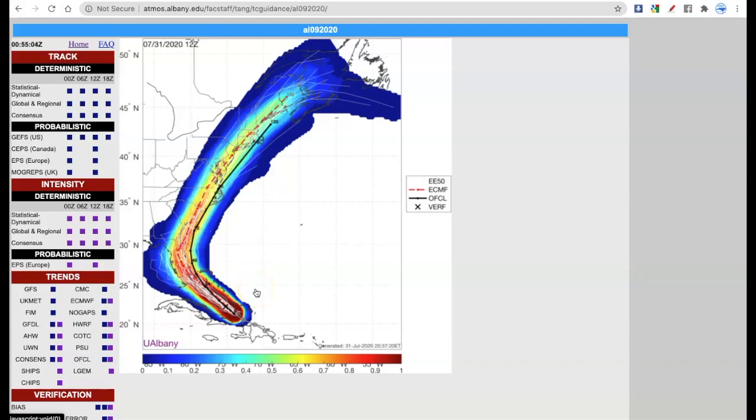So we're looking at 3 landfalls: Andros Island in the Bahamas, the northwestern Bahamas, maybe a landfall or a very close brush with the east coast of Florida. Again, landfall is defined when the center of the storm crosses over land, so it's going to come down to a technical definition, but it's going to have impacts on the east coast of Florida. We know that at this point. It's not just going to fall apart.